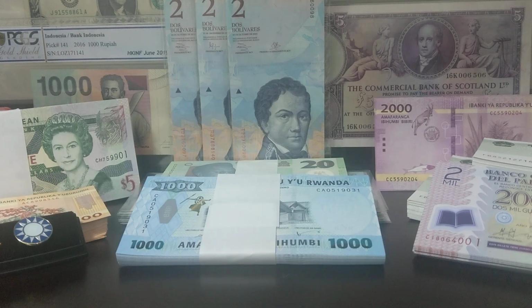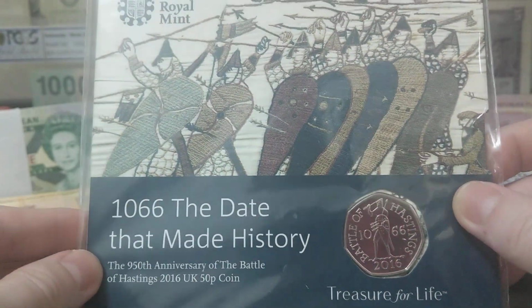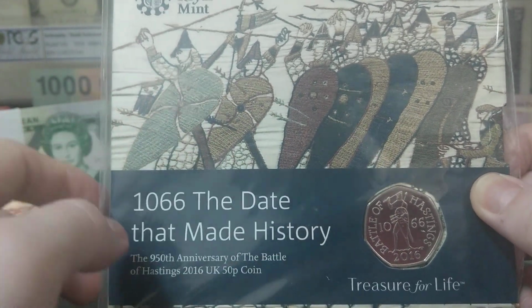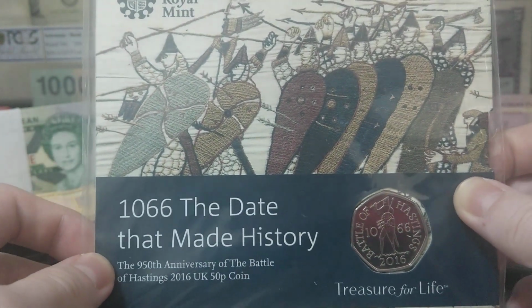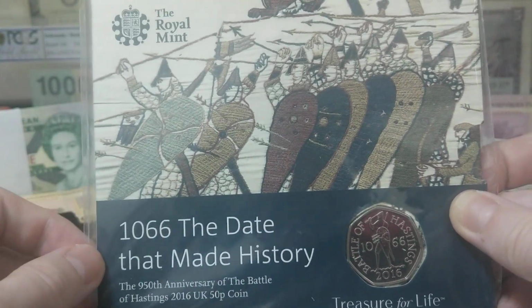Now this one is a really, really special one for me because I'm big into my history, as you all know. And this one is from a very important date. This is from 1066, which was the Battle of Hastings, and you can see it right here. So this is a silver 50p piece, and this is actually from the Bayeux tapestry, which was made to commemorate the battle. And you can see those very iconic Norman shields right there depicting the victors.